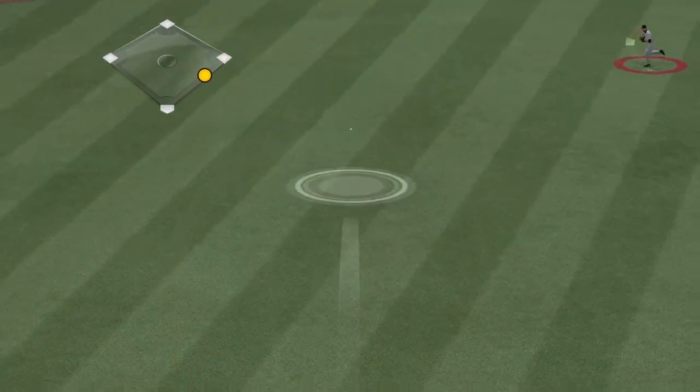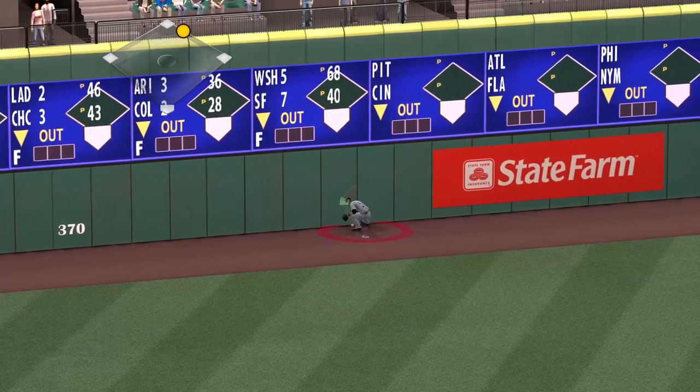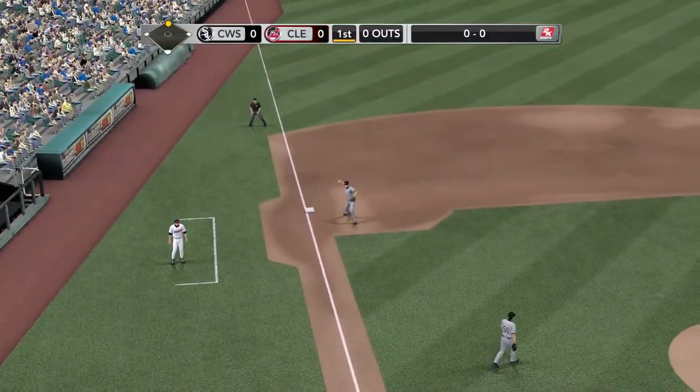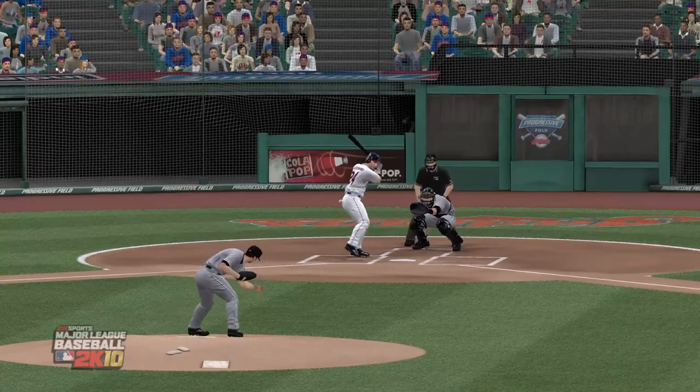To left center, and he's on. That's a nice way to jumpstart your offense. This one finds its way around, rolling all the way to the wall. And he pulls into second base. That will be a double. Get to take a look at one here that probably should have ended first base.